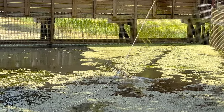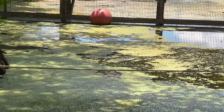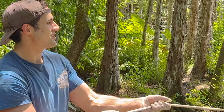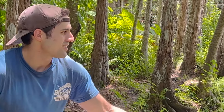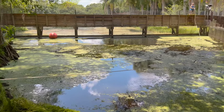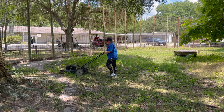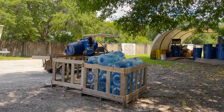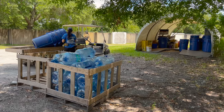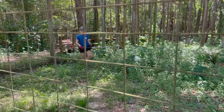Rope does a pretty good job of pulling this stuff out. Yeah, it does. This is the system we got. It works very well. Oh no!